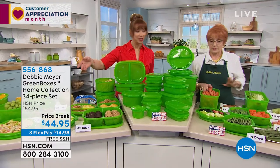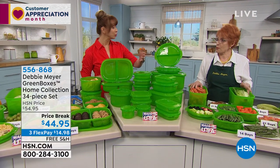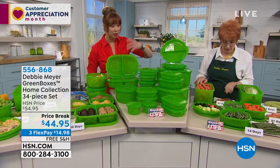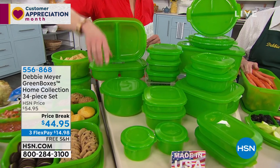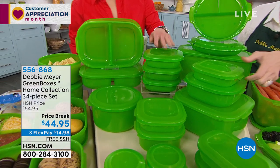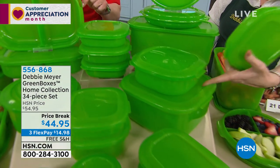Mother's Day, free shipping, less than $15 on your credit card. That bread box alone could be a flex pay here at HSN. Absolutely. Love those divider meal trays. The two of the larger rectangular dividers, I love this size. That 9 cup is fantastic. Then you call them your sandwich size. I think that's fabulous. So you get four of those. You're getting 6 cup.